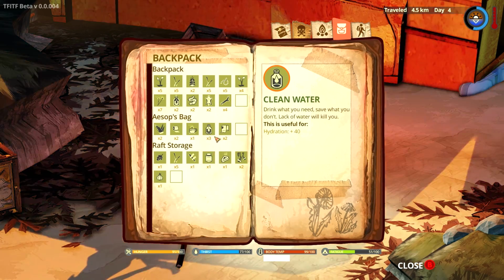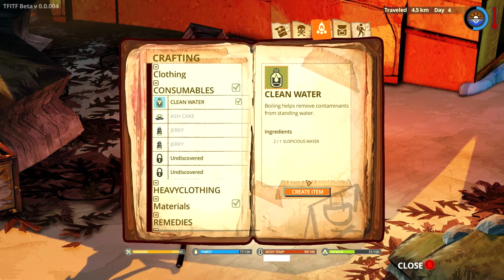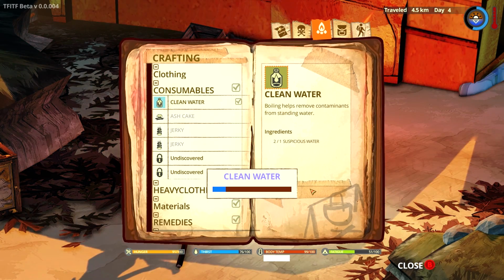So we got 4 tinder remaining. Let me jump on in, and we'll make ourselves some clean water. We got 2 suspicious water on us, so once those are done, I'll see how many dandelion teas. I think I can make 3. I think when I looked, we had like 7 dandelions.